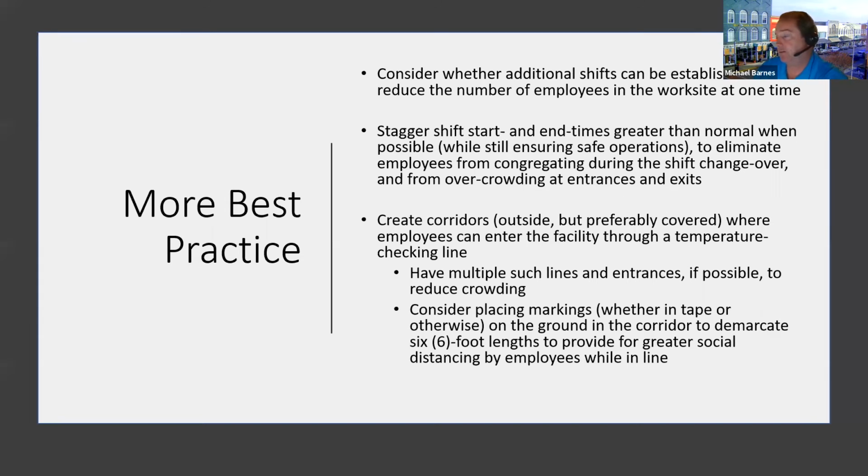Some things to consider when you're setting this up. Can you add some additional shifts? That way it reduces the number of employees trying to converge at one time. Or could you set up some type of staggered shifts where folks come in over a period of time, instead of saying, all right, 8 o'clock, everybody report, and then you have a long line while you're going through and doing all the temperature checks. So you want to try to spread that out.